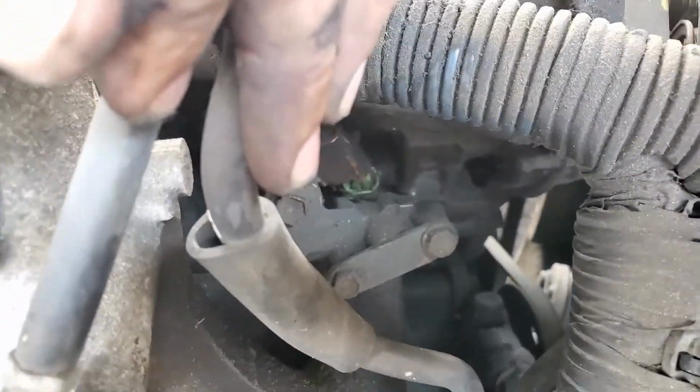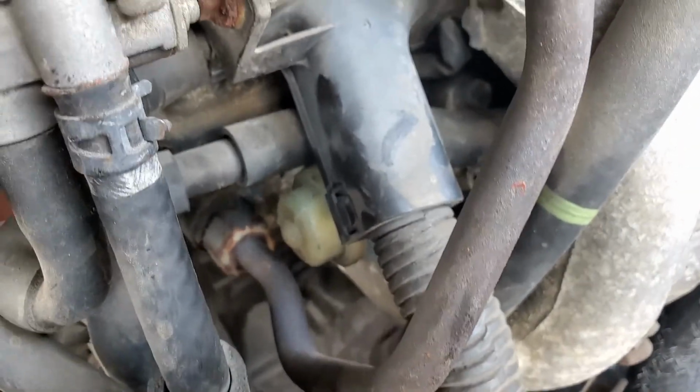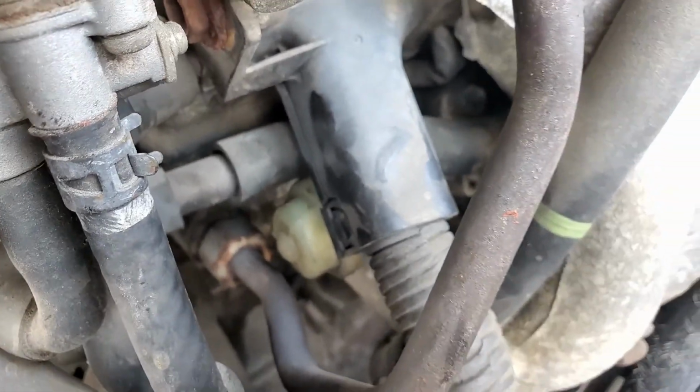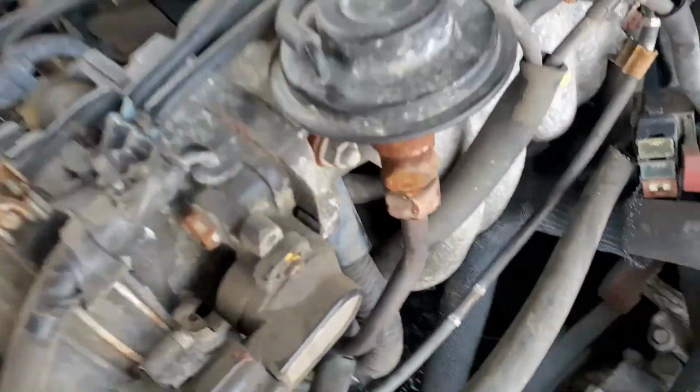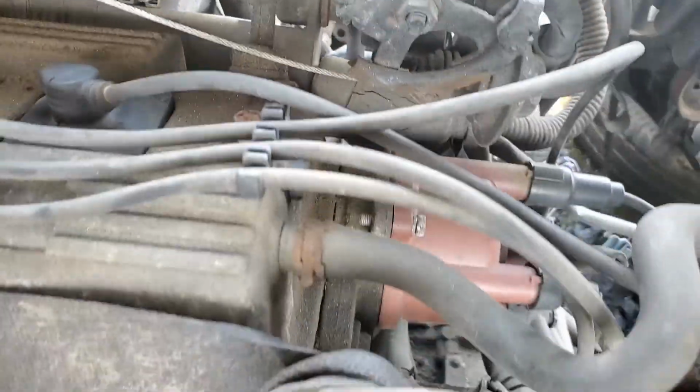After removing those two, hopefully I'll be able to have enough space to pull the fuel rail out and remove that injector. I don't know how much space I'm going to have. I really doubt that I'm going to be able to do this, to be honest with you guys, but we'll see.